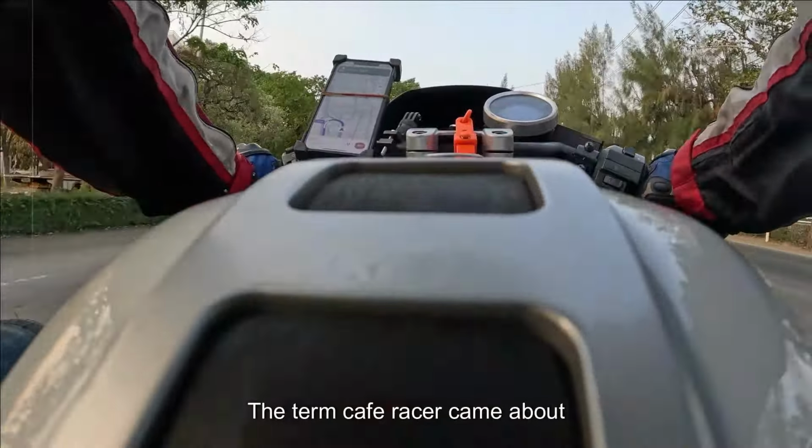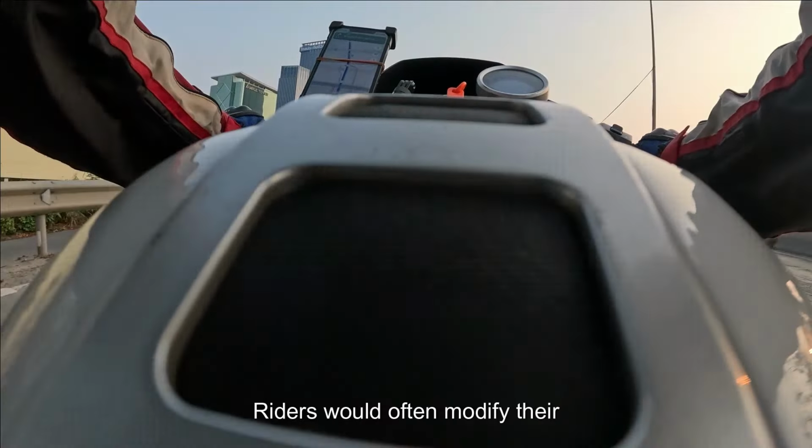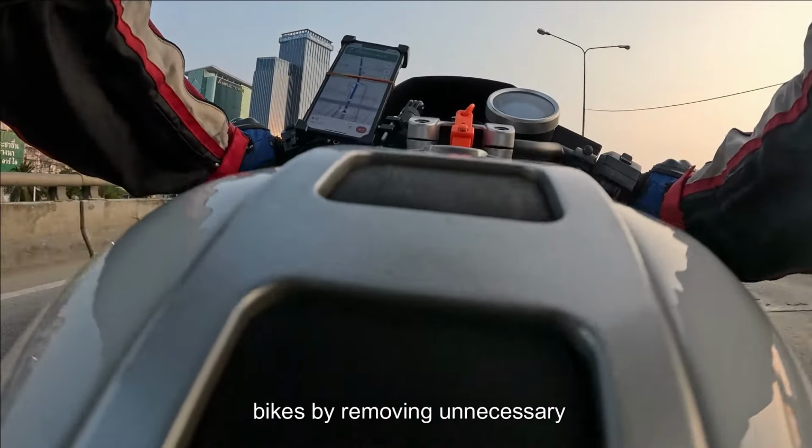Cafe racer style is characterized by a slim and elongated body, with a low slung handlebar and rear set foot pegs that promote a forward-leaning riding position. The emphasis is on speed and performance rather than comfort. Riders would often modify their bikes by removing unnecessary parts to reduce weight and improve aerodynamics.